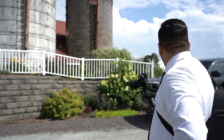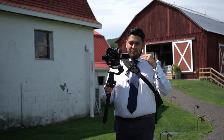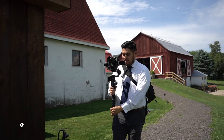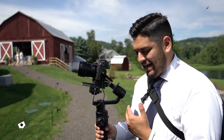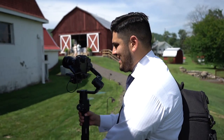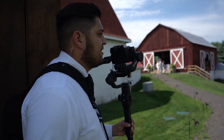And I'm sure Scott has talked you through before, but when using the gimbal, it's super important to remain at the same height. It works with this direction, but when it comes to up and down, it definitely sees walking. So it's important to keep your body the same height and just work with your legs to get the shot that you need, so that it's not up and down consistently the whole time.